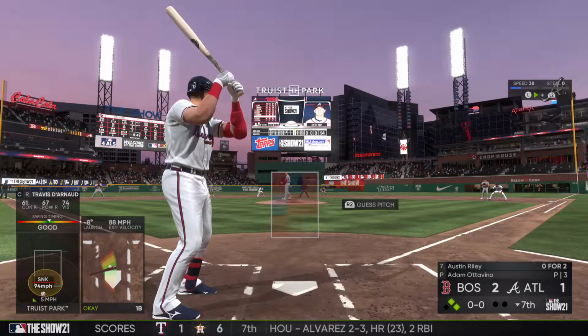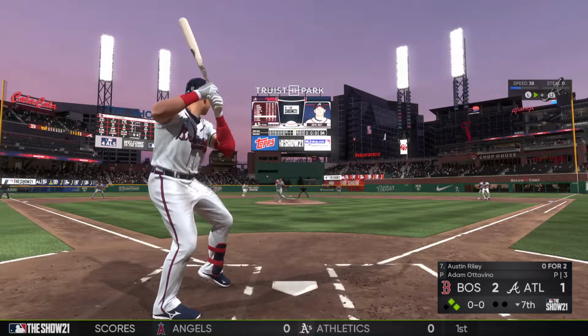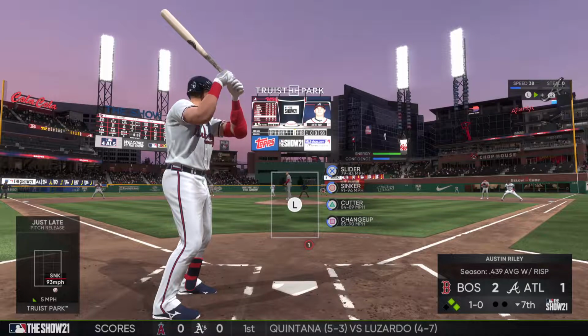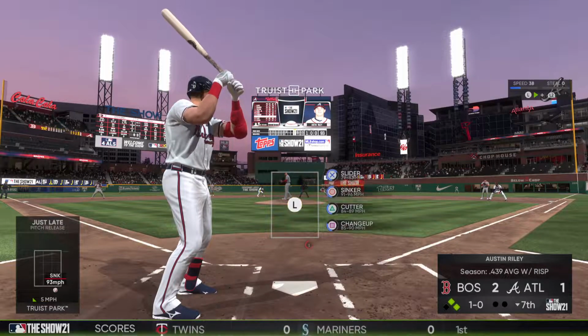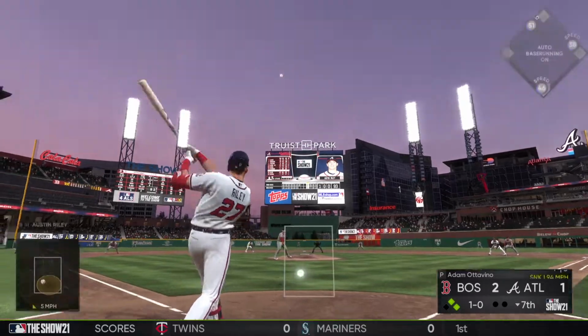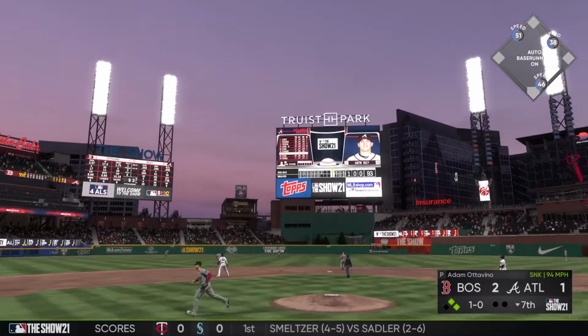Striding in is Austin Riley. A base knock to the outfield could score the tying run from second. Righty against righty as this is taken for a ball. It's 1-0. The Braves have been looking for that big hit pretty much all game. It remains to be seen if they can get it, but now sure would be a big time for that.